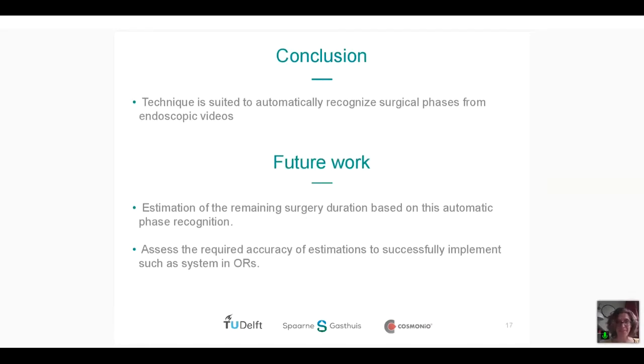Well, conclusion, very short. This technique is suited to automatically recognize the surgical phases from endoscopic videos. But there is still, of course, a lot of work to do. We were very happy with what we did, what we saw. But the more you know about it, the more you see what you need to do.